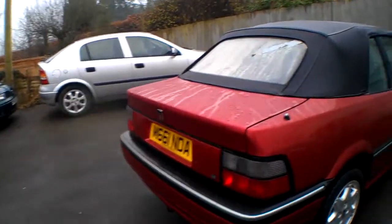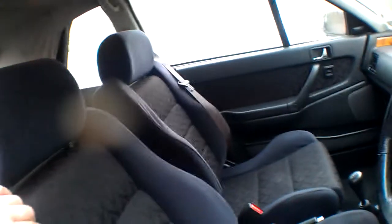The boot has the tonneau cover in the back. It's got an electric aerial, and I will demonstrate the electric hood a bit later in the video. I shan't do it now because it's wet and horrible, but when I first bought it I put the hood up and down and filmed it. The back seats are in pretty good order. There are 4 inertia reel safety belts here.